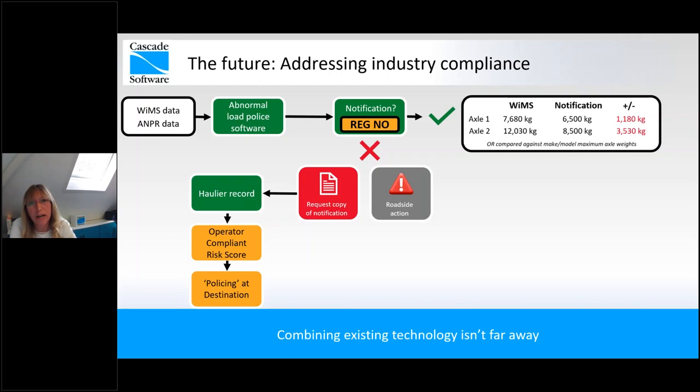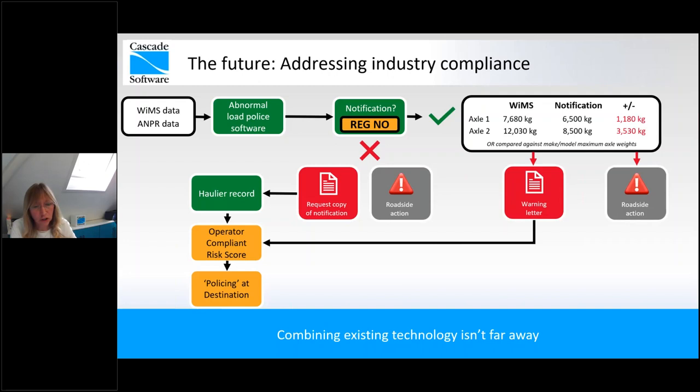So what the police and structure owners are looking at doing is to actually compare the weight in motion of each notified axle against the notification to see whether they've increased or they've decreased. And again, what happens is, if they've under notified, roadside action is taken, a warning letter is sent off, their score is reduced, and therefore their reputation with the large contractors, with the large delivery sites, is affected.